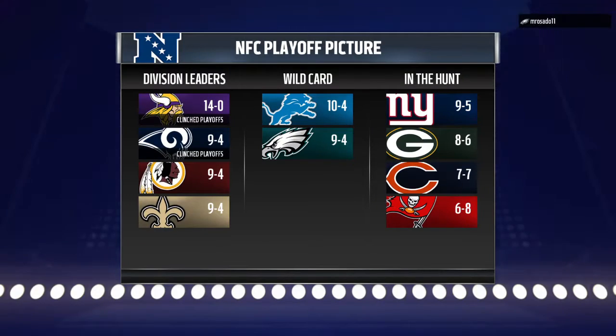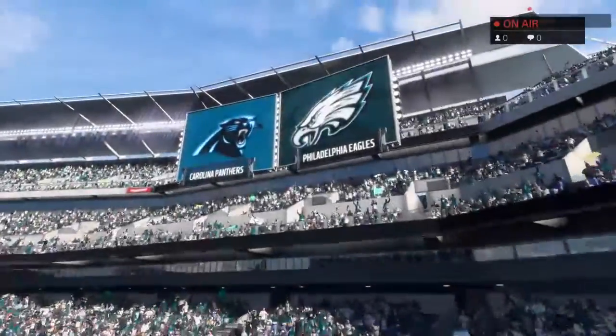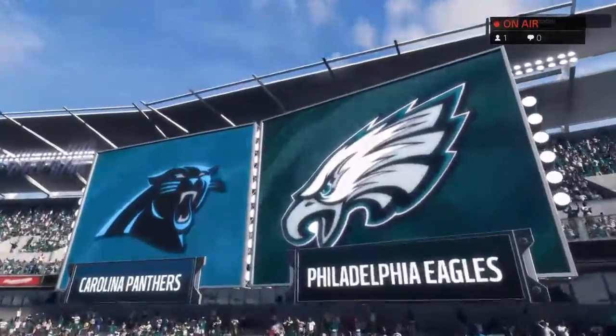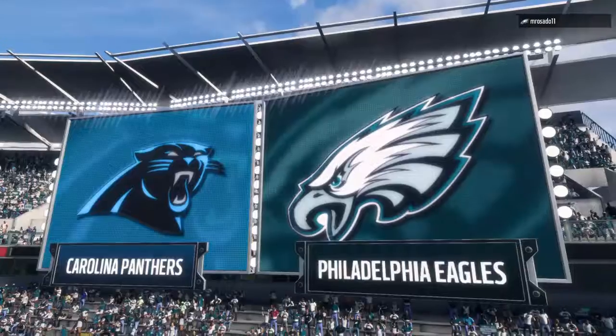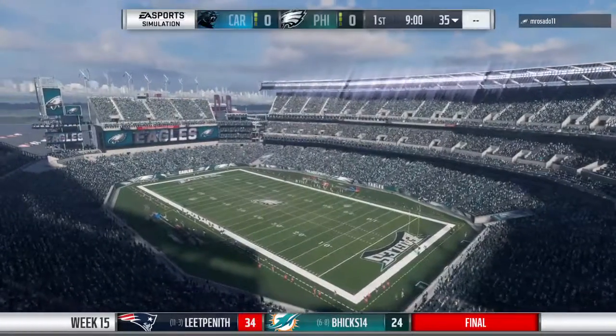Hello, everybody. I'm Larry Ridley. Welcome to the NFL on EA Sports. Today's game will feature a team that loves getting it done through the air. The Eagles are top 10 in passing TDs, and they'll go against the Panthers, who are very aware of what they'll be dealing with. Thank you, Larry.